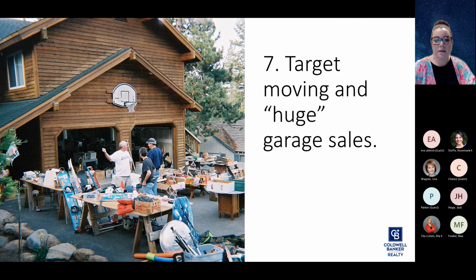You might have neighbors in the neighborhood shopping these huge garage sales that you can mix and mingle with, and just say, wow, I'm a realtor. I stopped here because it looked like this person was moving. I have a buyer that wants to buy in this subdivision. Do you live here? And start those conversations. I think one thing that we forget is that being a realtor is more than just doing a transaction, getting your Dotloop done.